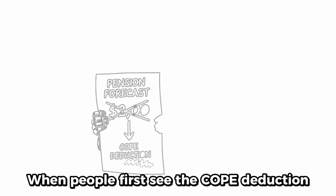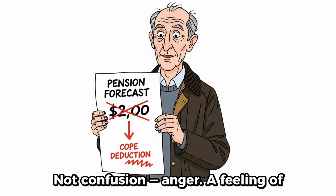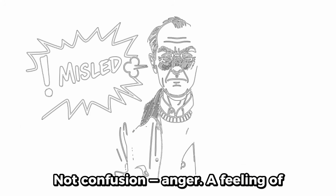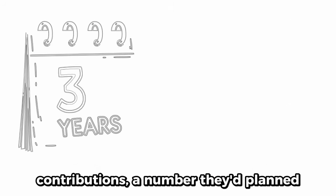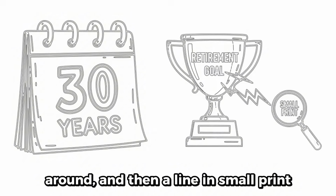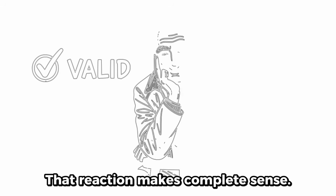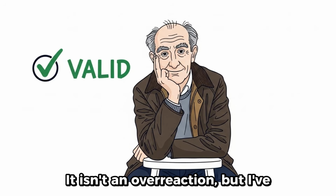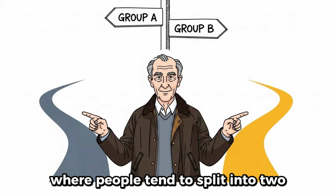When people first see the COPE deduction on their forecast, the reaction is usually the same. Not confusion, anger, a feeling of having been quietly misled, decades of contributions, a number they'd planned around, and then a line in small print that changes everything. That reaction makes complete sense. It isn't an overreaction.